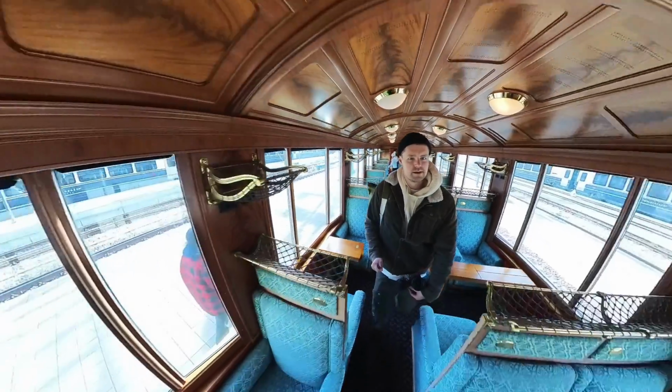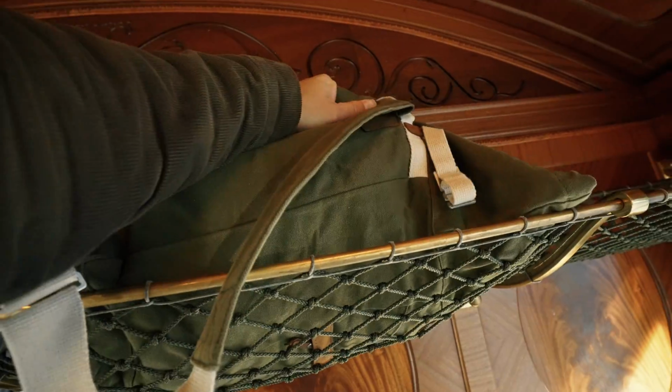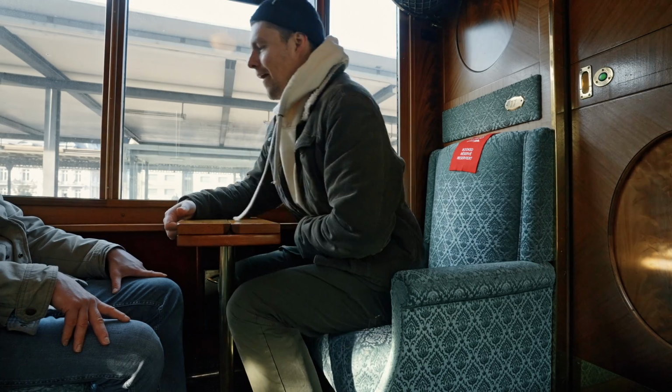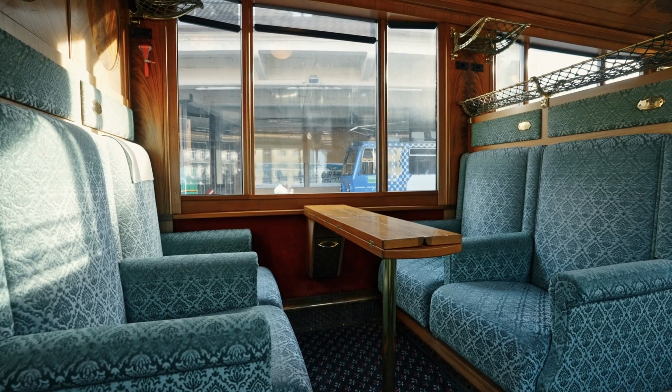Remember, with the half fare card you can get 50% off these prices and can save over $100 on this trip alone. Everything in this car looks so cool, even the bag storage over top of the seats looks nostalgic. The seats are super comfortable and remind me of a chair you would have in a living room. It will definitely be an enjoyable ride for the next 2 hours. There we go. We're leaving.